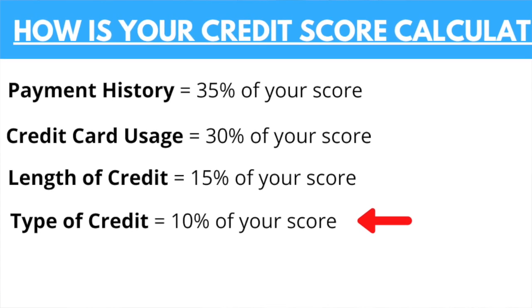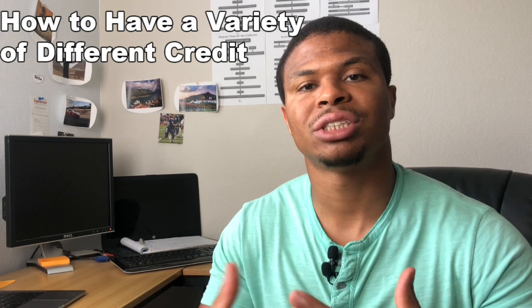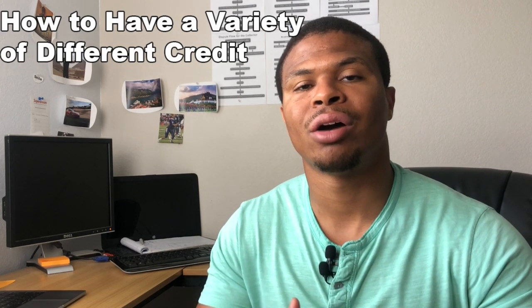Now the fourth category is going to be type of credit, right? Type of credit is going to equal 10% of your score, and this is another one of those sections where I don't really worry too much until I focus on the main two. But this one is pretty easy as well. All you really have to do here is, banks want to see that you have a variety of different credit that you're using, right? If all you have is credit cards on your report, and you don't have any type of installment loans, for example an auto loan or a home loan, then banks might look at it and say they're not sure if you can pay something for 5 years straight or 10 years straight, 30 years straight, things like that, right? So they always want to see that you have a mix of different credit.